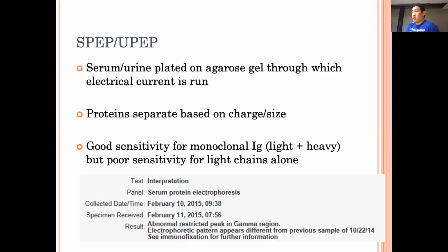So when we talk about protein electrophoresis, either in the serum or in the urine, you are basically taking that serum and plating it on gel, you run an electrical current through it, and the proteins will separate based on their charge or their size. So this is a very good screening test, but it doesn't really tell you anything beyond that, and there are a lot of false positives. So here's what the interpretation of a SPEP might say in a patient. It'll say, oh, there's a restricted peak in the gamma region, and then you would need to follow it up with an immunofixation.